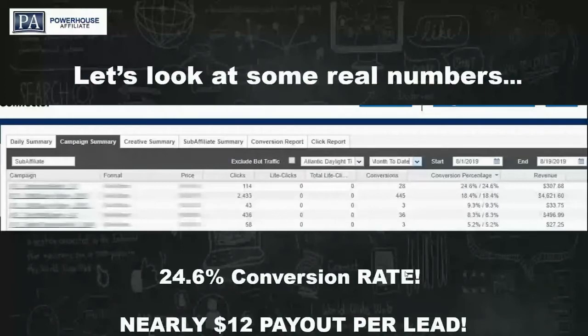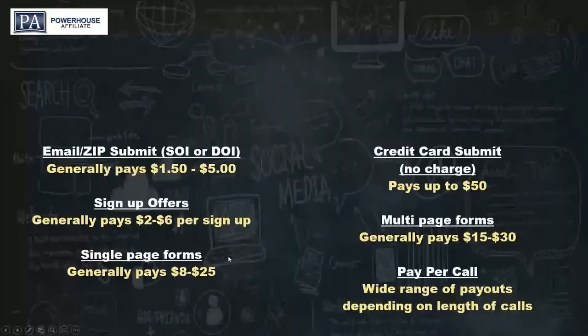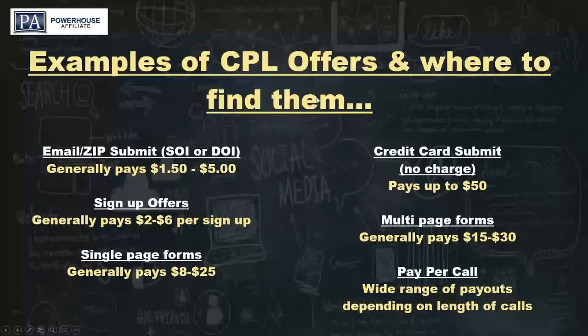When you're running cost per lead offers, and you're getting conversion rates like this, that's what matters. So let me give you some examples of CPL offers, and I'm going to get into some more numbers, so you can understand where to find these offers. I also want to show you where to find these offers if you're an affiliate trying to find them.